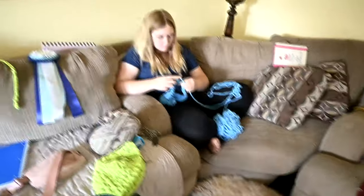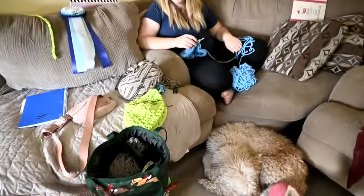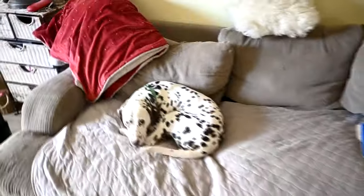So this is her spot, but notice the difference here. Sam's stuff in his spot, Sophie's stuff in her spot, Gabby has a pencil, and then over here is where I sit.